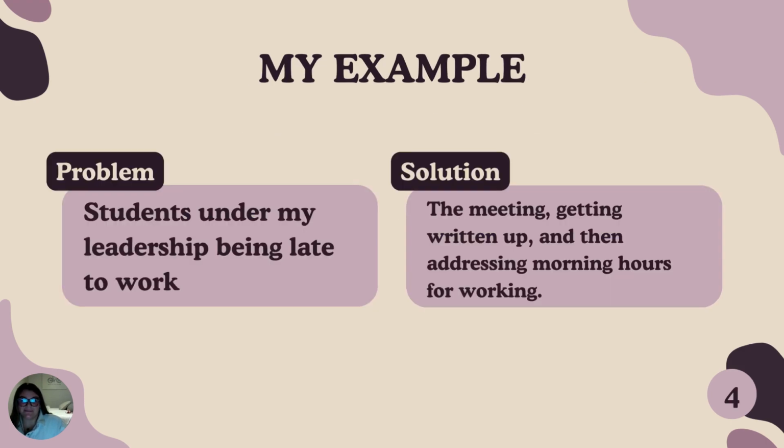My own personal example of problem solving would involve my job. I am a graduate student lead over all of our department student interns. We have roughly 20 people on our team and probably, I want to say, 15 or 16 students. There have been instances at work where other students have had issues with showing up on time, being tardy, or just showing up 30 to 45 minutes late for work.